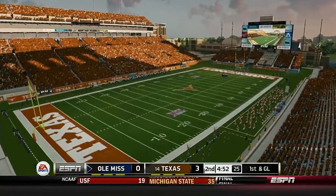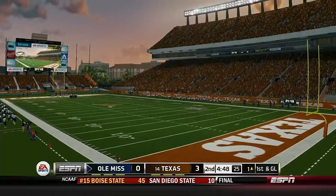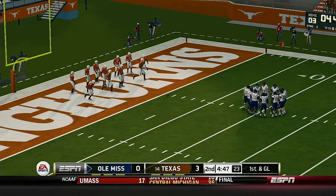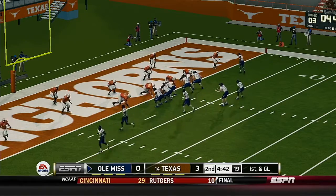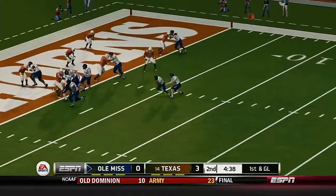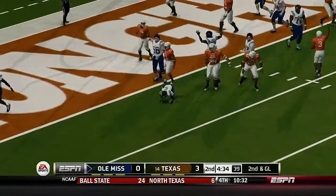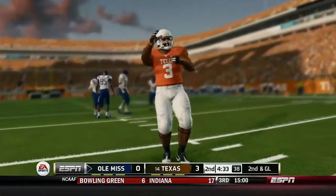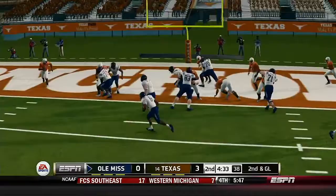After review of the play, the ruling on the field is reversed. So after review, they'll change the spot of the ball and we'll play football again. And the goal line defense digging in here. Mike three. Madsen on the give. You know, these backwards plays can have a psychological impact. It can damage a team's confidence if it keeps happening.